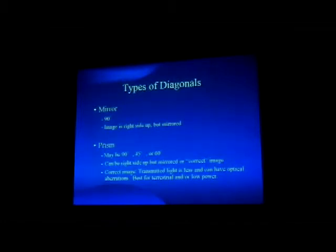There is a downside, though, to using a prism diagonal. Let's see, I have some notes here. Let's see if I can tell you a little bit more about what those downsides are. Typically, what it deals with is loss of light. You're going to lose light, and you may have some optical aberrations. And so typically, the quality is not going to be very good. If you're looking at the moon, or you want to see Saturn's rings, or you're looking for terrestrial objects, a prism diagonal is just fine.